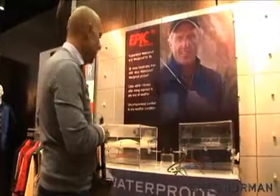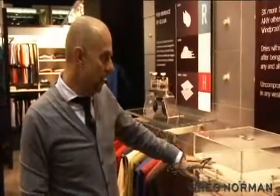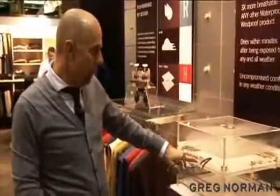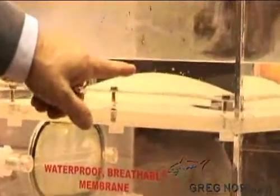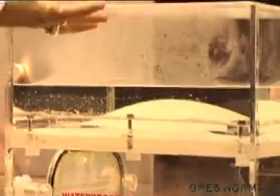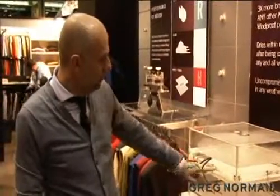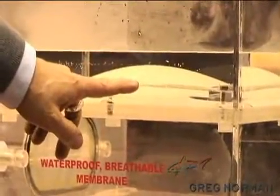What we can see here, on this side, we have a membrane type of fabric, which is a very popular fabric in rainwear. You can see here the air comes from underneath. What happens with this fabric is it just bubbles up. The air does not go through the fabric. It's totally waterproof because you have water all up here, and it's totally dry underneath. And this is like most of the products on the market right now.